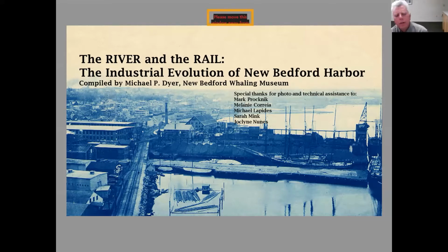Tonight's talk is about 30-some slides, and they are photographs, for the most part, of this interim period in New Bedford's history between the great whaling era of the mid-colonial 18th century till the mid-19th century and the modern day. It is this absolutely fascinating landscape of changing use in the city and in the harbor itself. And I just can't look at these photographs enough.